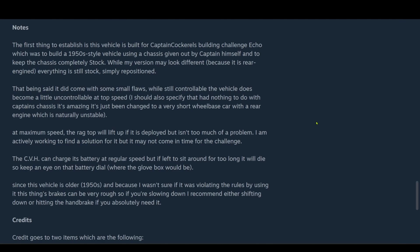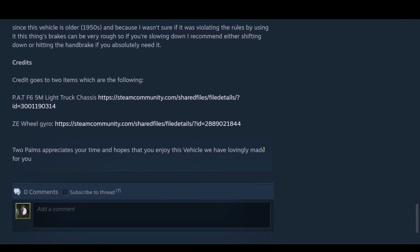The C.V.H can charge its battery at regular speed, but if left to sit around for too long, it will die, so keep an eye on the battery dial where the glove box would be. Since the vehicle is older, 1950s, the brakes can be rough, so if you're slowing down, I recommend either shifting down or hitting handbrake if you absolutely need it. Yep, you should be shifting down anyways.